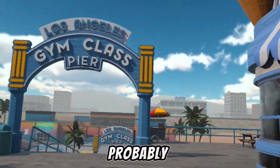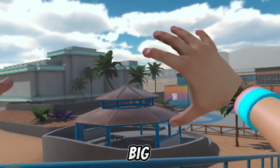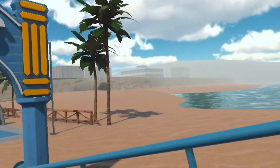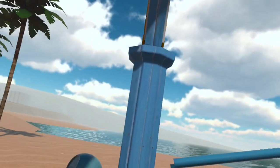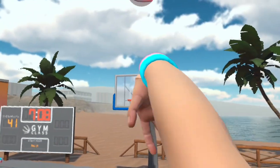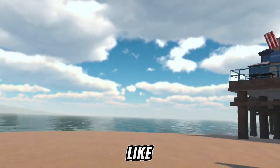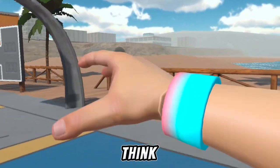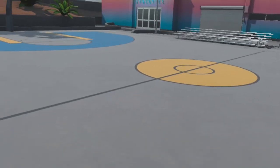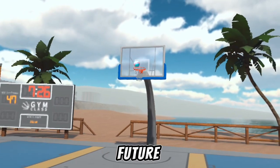And then they'll probably add more stuff to this in the future. And they upgraded that thing and gave it more of a roof. Like they upgraded it. Made it cool, with the environment and stuff. It's really like kaboom and stuff. And I think they're gonna add more over here, which will probably be really cool, so we'll see that in the future.